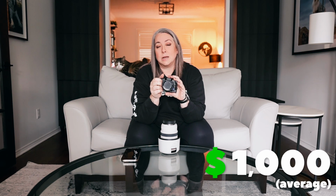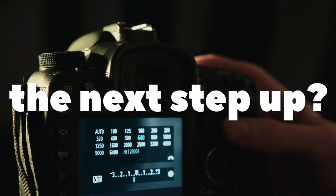The sensor size in a compact camera is better than that in a cell phone, and you're just going to get a better quality of imagery. Now, a camera like this is going to run you about $1,000, and it is kind of like the next stepping stone from a cell phone to a compact camera, and then up to the level up from that. So where to go from a compact camera?